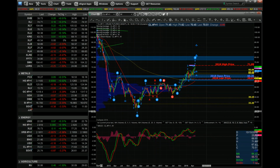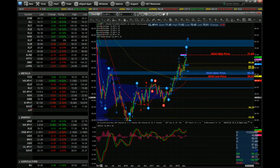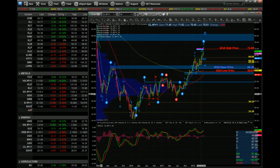With the advent of shale, now remember in the year 2000 when oil was down around $20 a barrel, we didn't have shale or fracking. And now that we've got that and OPEC is no longer as big of a driver as before, we're seeing a lot more fluctuation in the oil markets, which is good for short-term traders.